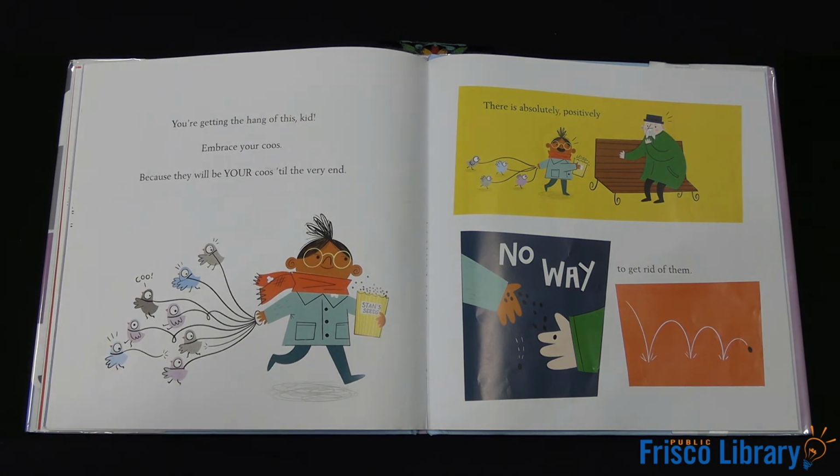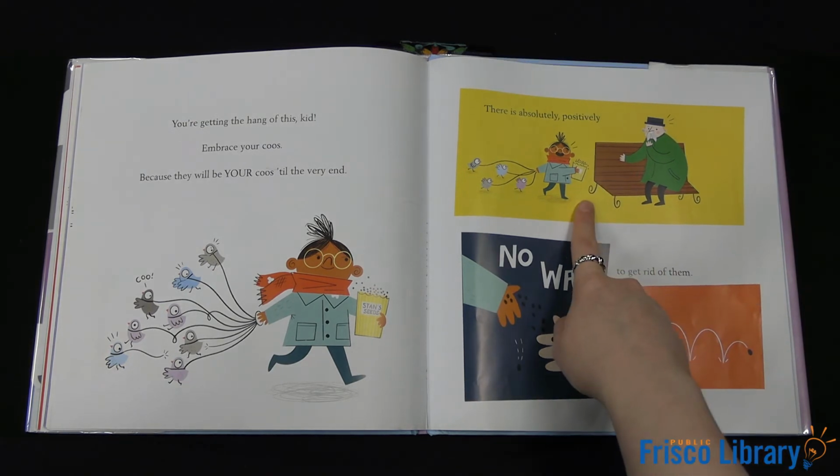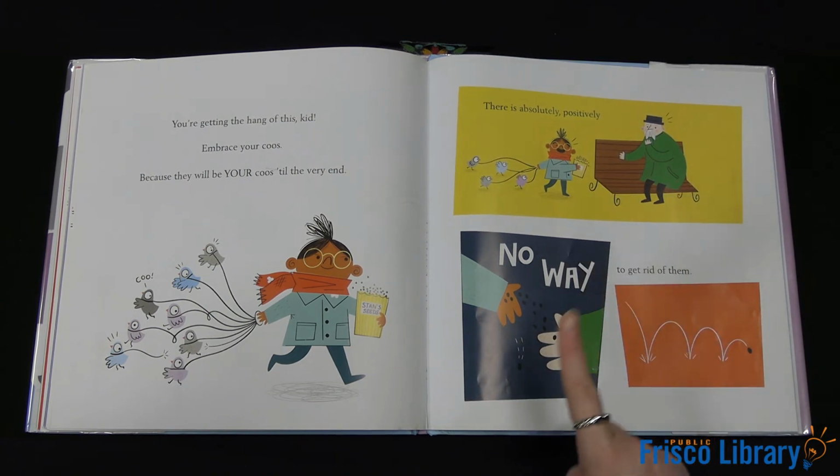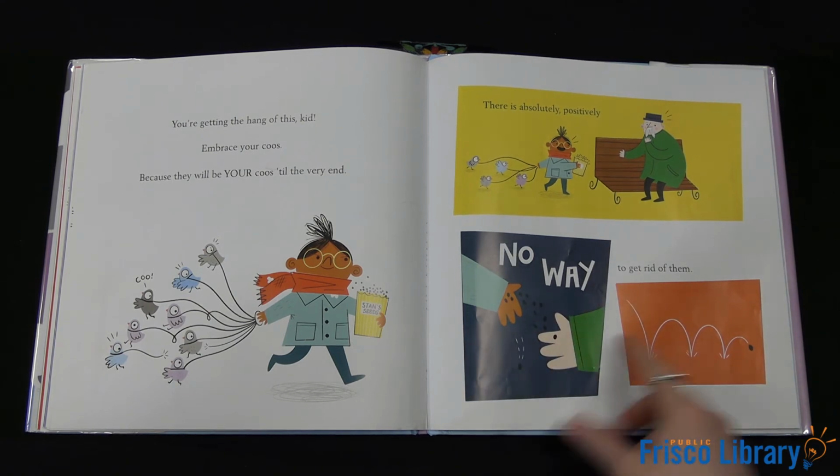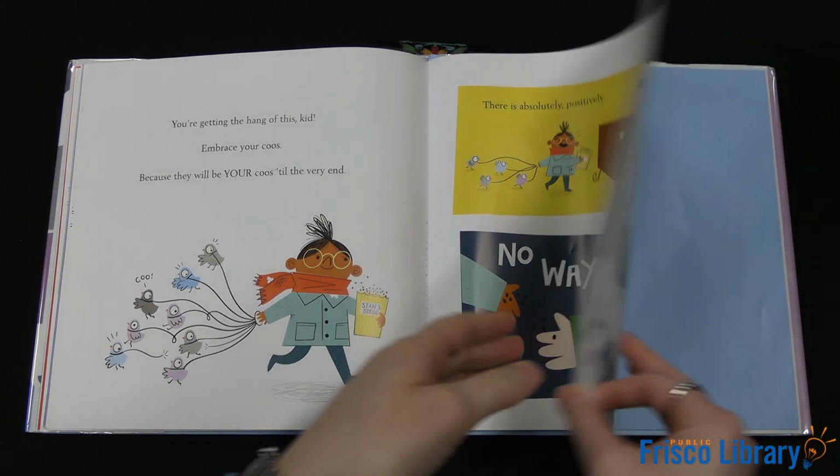You're getting the hang of this, kid. Embrace your coos, because they will be your coos till the very end. There is absolutely, positively no way to get rid of them. Look, she's sharing her seed. Her seeds for the coos.